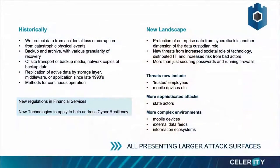The new landscape is much, much more different. And again, it's something that you will live in, day in, day out, and you will be wrestling with these particular challenges. It's protection of the enterprise data from cyber attack. It's another dimension to it, the data custodian role. So you've gone from just managing the data to being the custodian of the information and the data. That's related to GDPR. It's related to 5G and how people are trying to exploit data to have a data-driven economy and a data-driven business to support that economy. As data becomes more and more critical, more and more fundamental to making those daily decisions, the data custodian role becomes more and more critical to your operation.